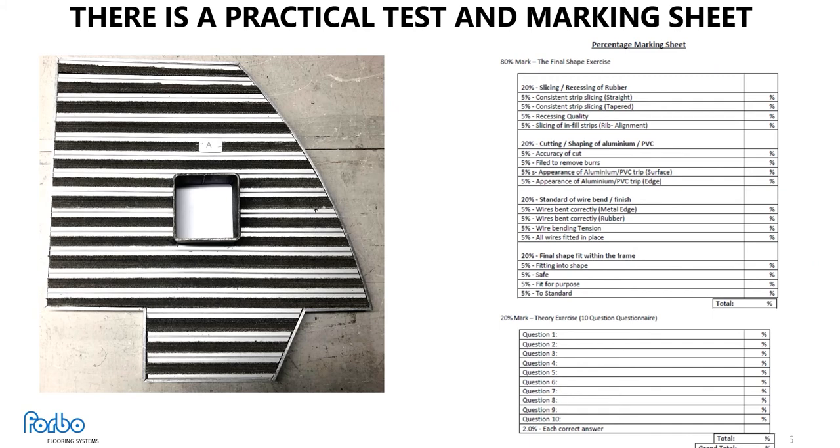The course has a final practical test, photo on the left, and a multiple choice questionnaire. The right hand form is the percentage marking sheet we use for the course marking at the end of training. You can see that 80% of the mark is for the practical part of the course and 20% of the mark is for the questionnaire test. The course pass mark is 80% and above, but they will fail if they get 79% or less.